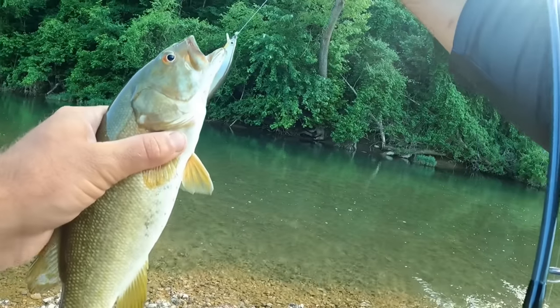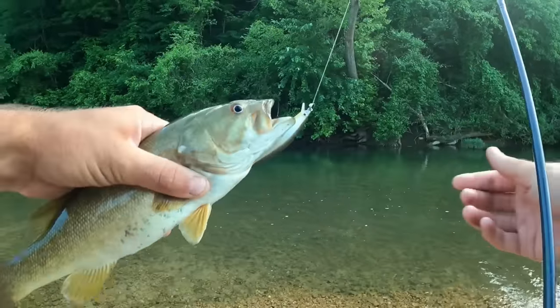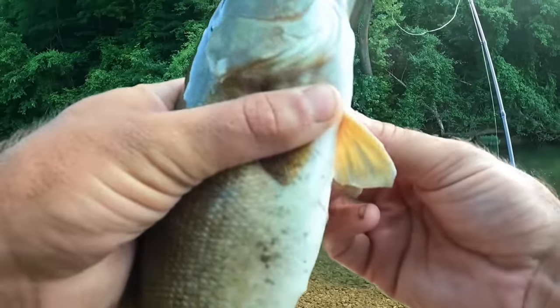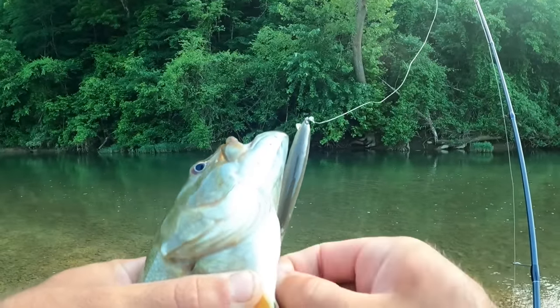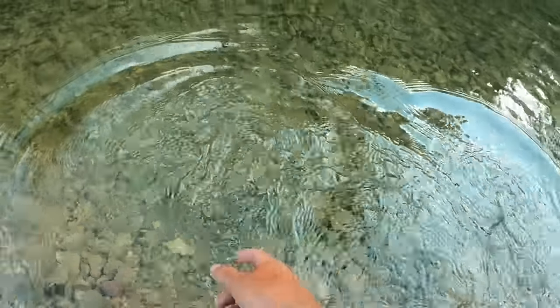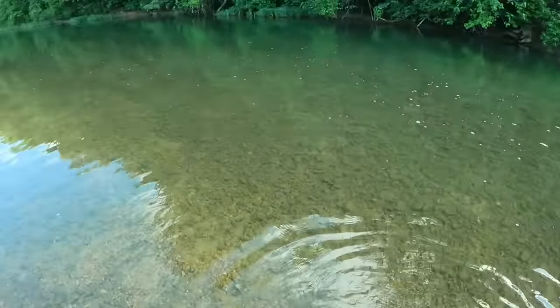Oh, it's so hard not to panic when fish are doing that, isn't it? But there we go. We got ourselves another smallie, and there's some more. I don't know why we can't just get the big ones to eat the bait first. All right, another nice, decent smallmouth, victim of the jerk bait. There were three nice ones, and he's gonna go tell them not to eat it.